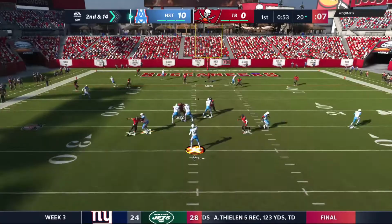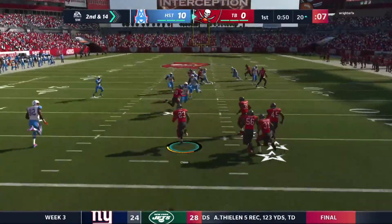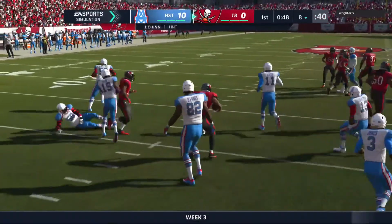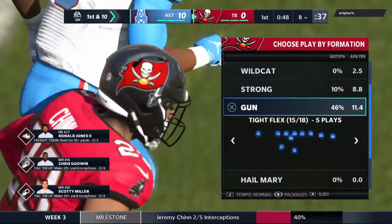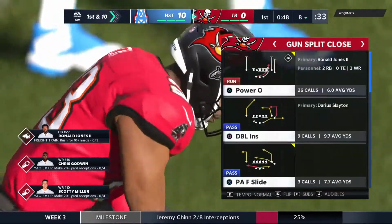Working out of the gun. Love. And it'll be intercepted. Jeremy Chinn picks it off. And a short return will be stopped inside the 10 at the 8-yard line. Bear in mind they had 2 interceptions last week, but that was in 4 quarters. They've got 2 here in the first quarter alone.